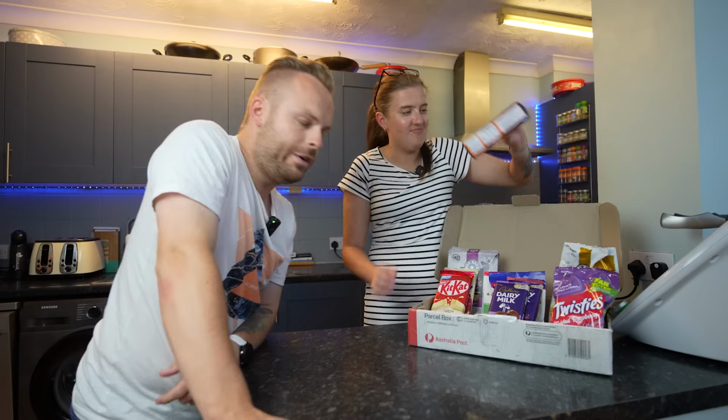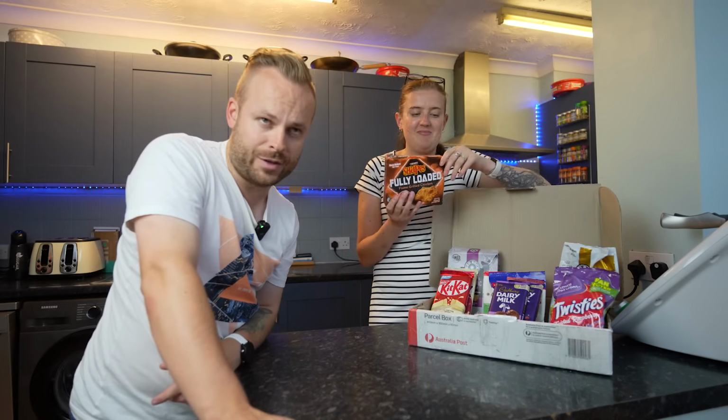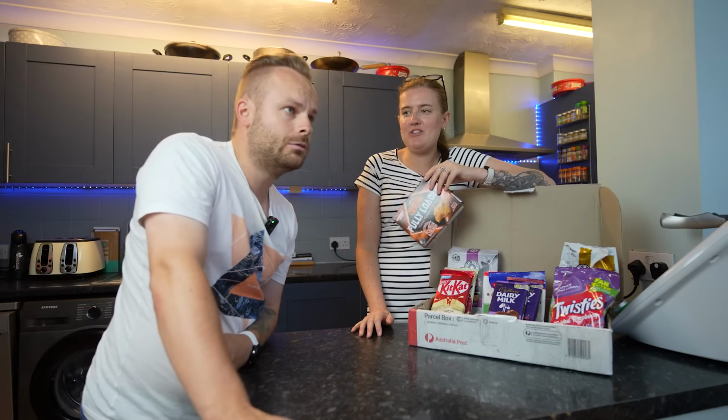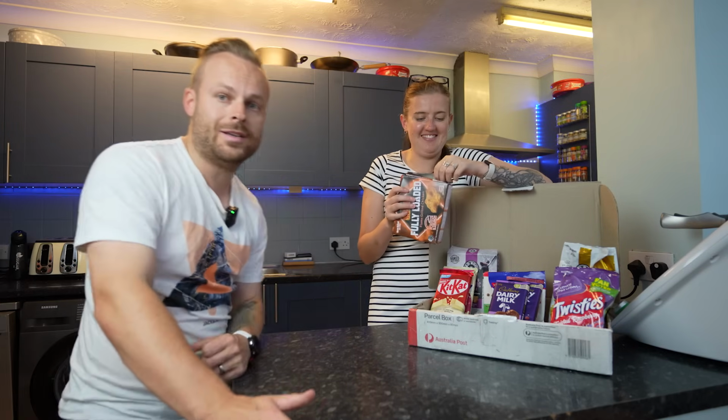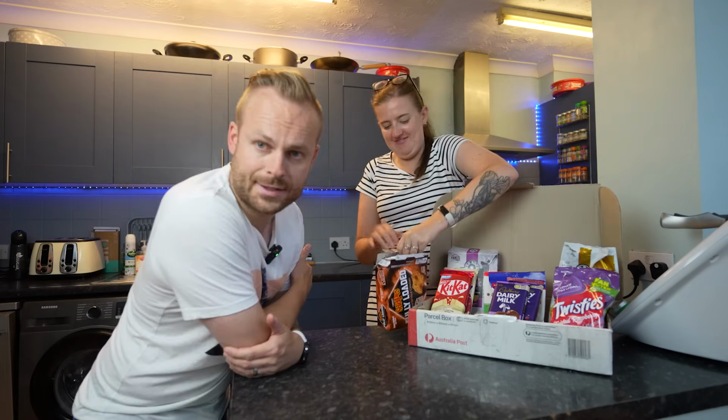Shapes next. We've literally waited a whole week before we've opened this. More than a week. How many times have I whined to you about wanting to eat these? She's just been desperate to eat the shapes. It's ridiculous. I can't believe someone wanting to eat shapes as much as Charlie has.